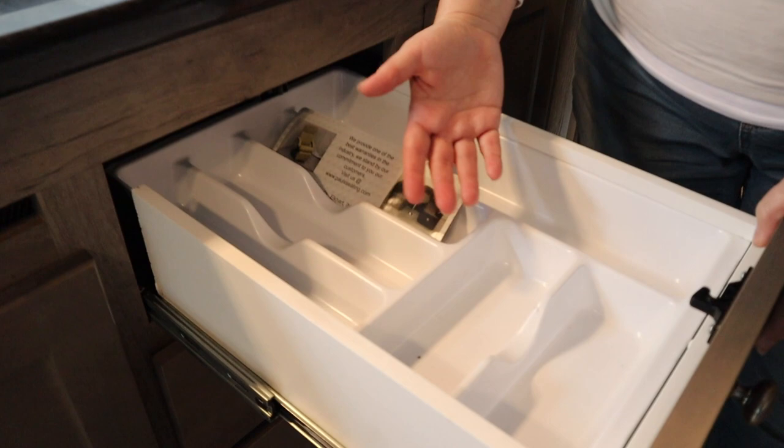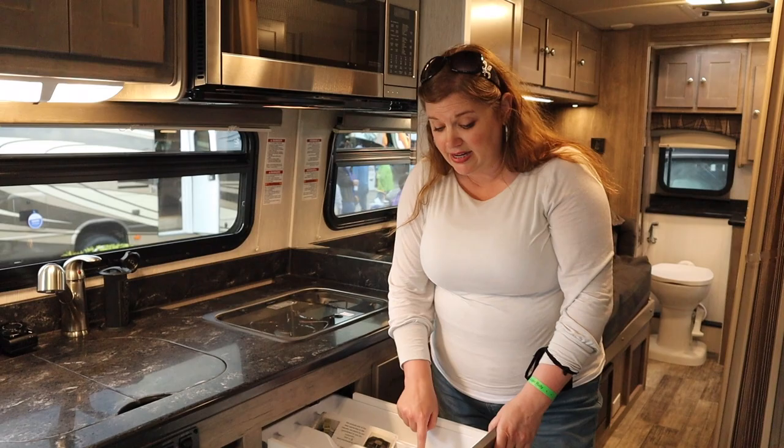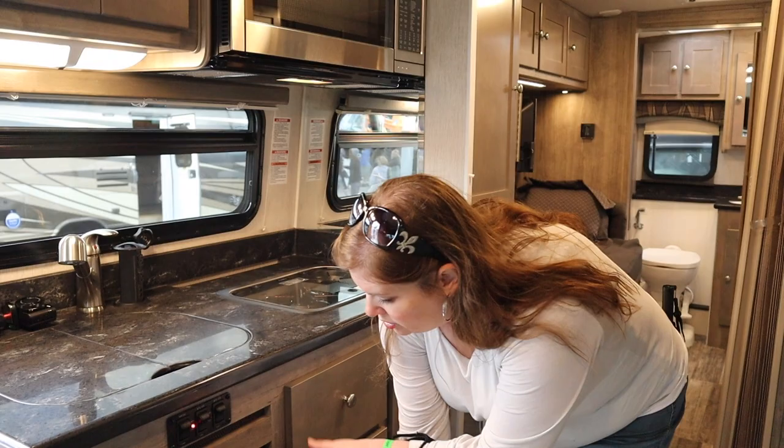Good heavy. Oh, I just love little details. I love that it has the dividers because that's important. It is. Finding dividers that fit in these drawers is not always easy. And those are good solid drawer cabinetry.